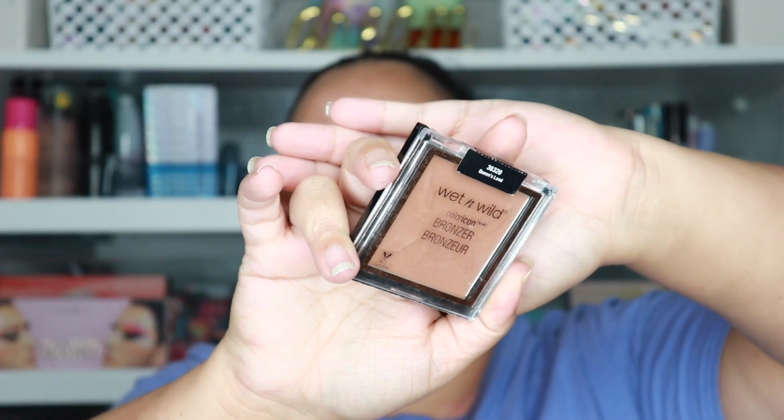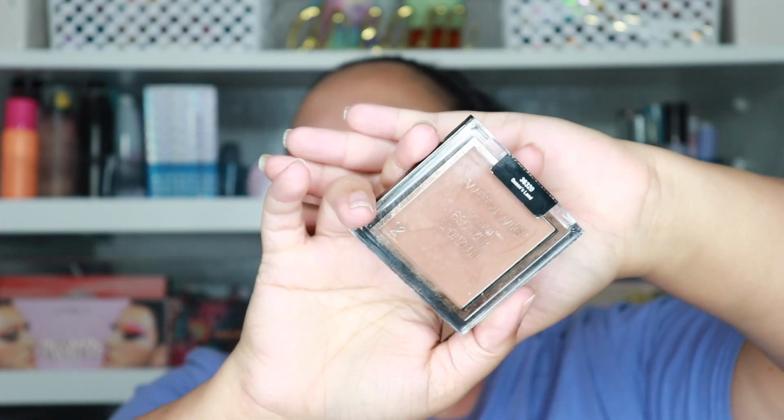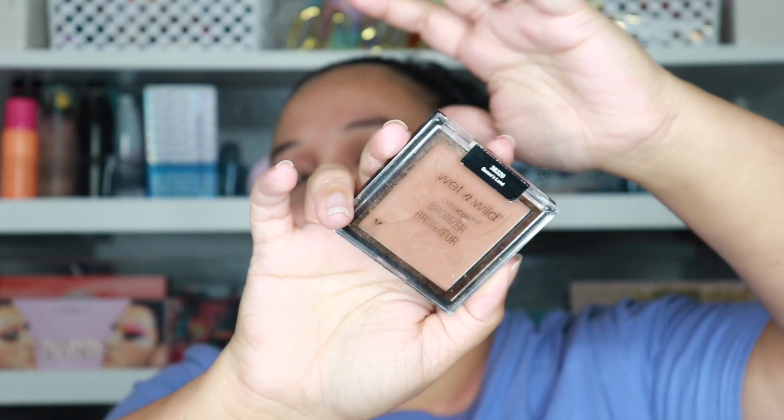Those are also not new. This is like an oldie but a goodie as well. So the next item I have is a bronzer from Wet n Wild. This is actually in the shade Queen's Landing, but they have their Color Icon collection. This is $5.49 for this shade of bronzer or similar to this. However, this specific bronzer itself was for a Halloween collection.